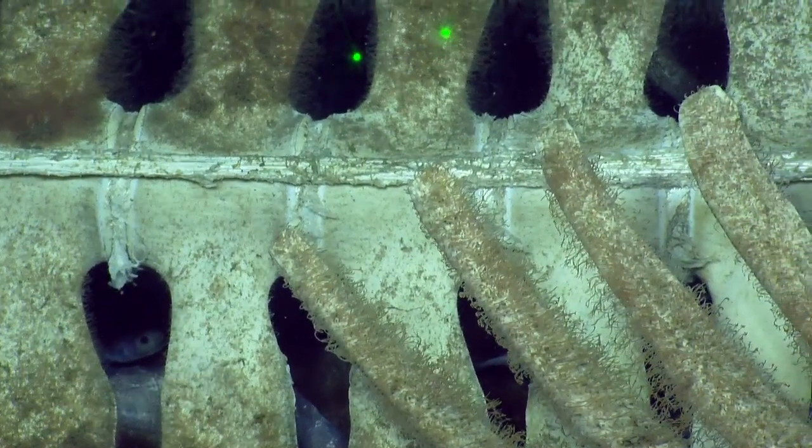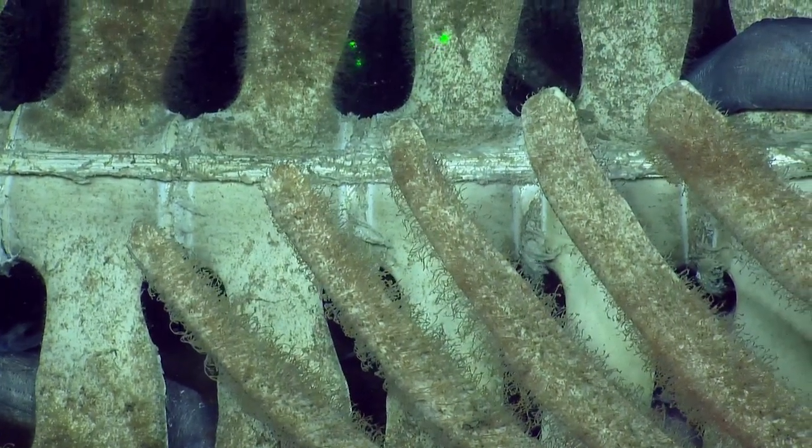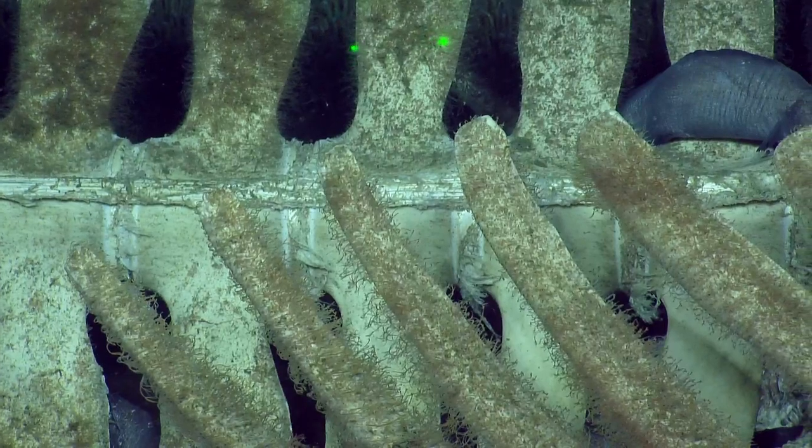All right. This is great. Wow, look, here's the ribs. Look at the cartilage between the vertebrae. Yeah. Is that where you're looking? Yep.